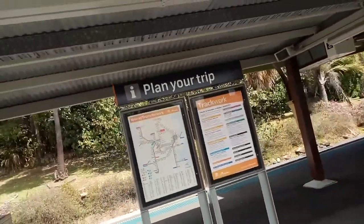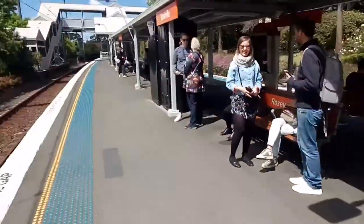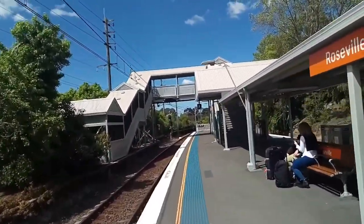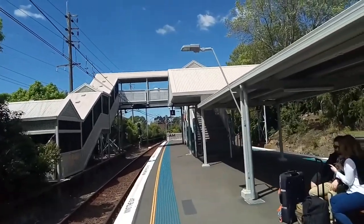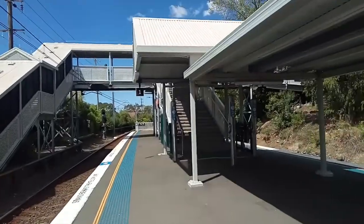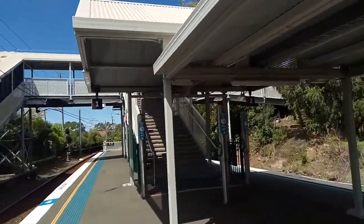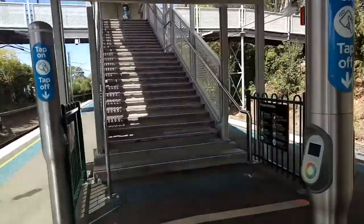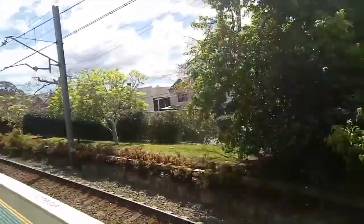And shortly we'll have a Central service arriving. And Roseville isn't wheelchair accessible at this moment, I don't think. Let's put a lift behind there. Nope. Roseville is not wheelchair accessible. And the Opal tap on and tap off machines at the end of the stairs.